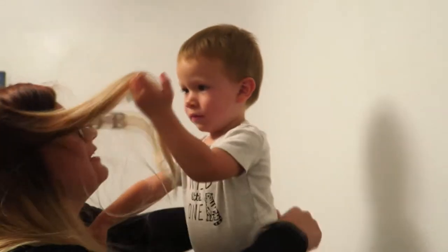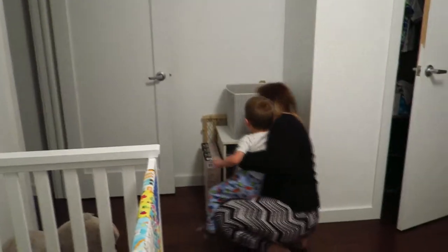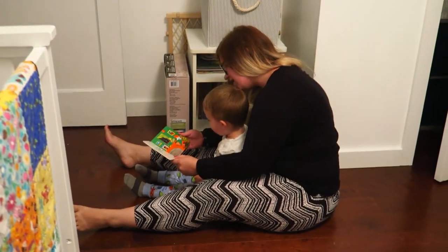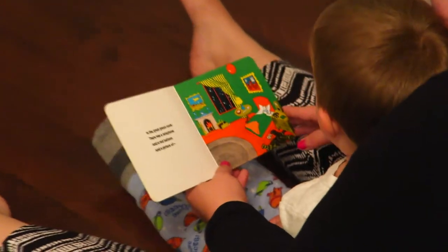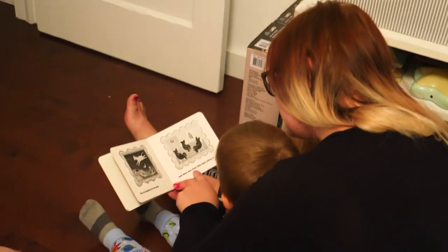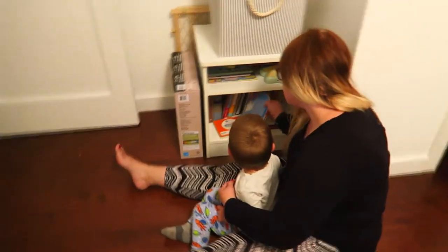Let's go read. You want to go read? Let's go read. You want to read Goodnight Moon? Yeah? In the great green room, there were bunny and balloon. The cow jumping over the moon. And there were three little bears sitting on chairs. You want a different book? Which one? You want the animal book?